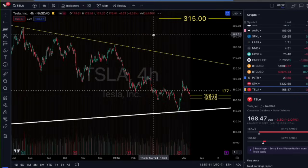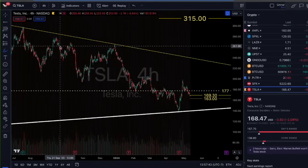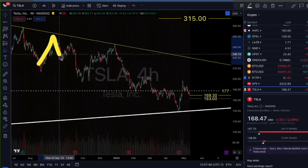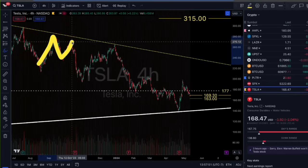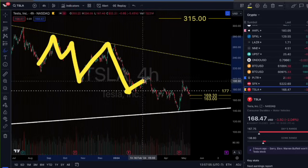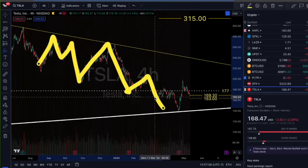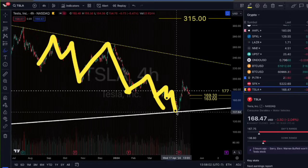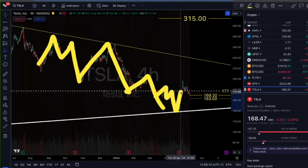Okay, the first thing that I want to show you guys, and I talk a lot about this, it's about these ascending channels that break strong to the downside. Ascending channel, broke to the downside, over and over again. But this at 140 was a V-shaped recovery, breaking structural resistance. When it broke past 177, it broke structural resistance.